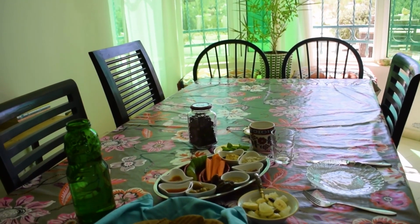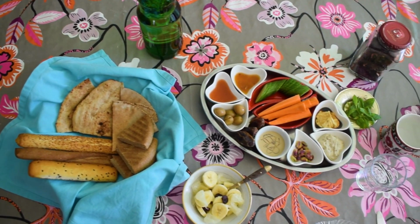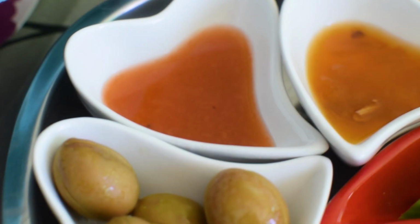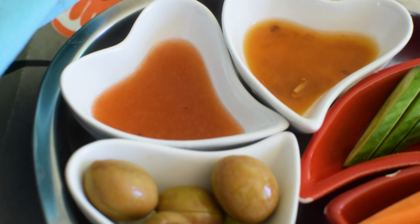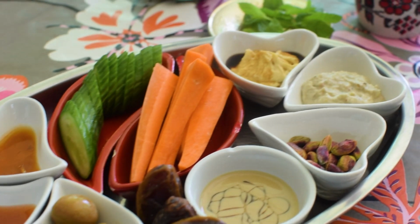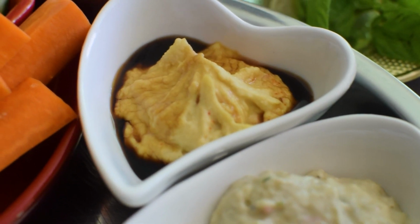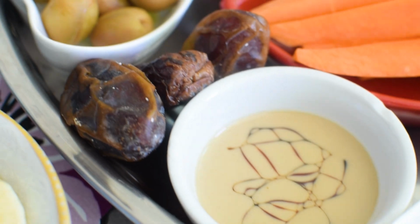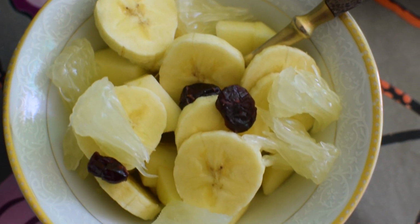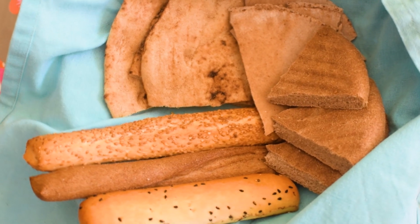On the last morning, I was served another breakfast. I ended up having this quince jelly, and quince is basically like an apple and pear mix type of fruit. I also had apricot jam. I also had this hummus which had pomegranate syrup in it. I also had a date and tahini sauce. This ended up tasting like almond butter right away. I was also served pomelos, and lastly, I was served more warm bread.